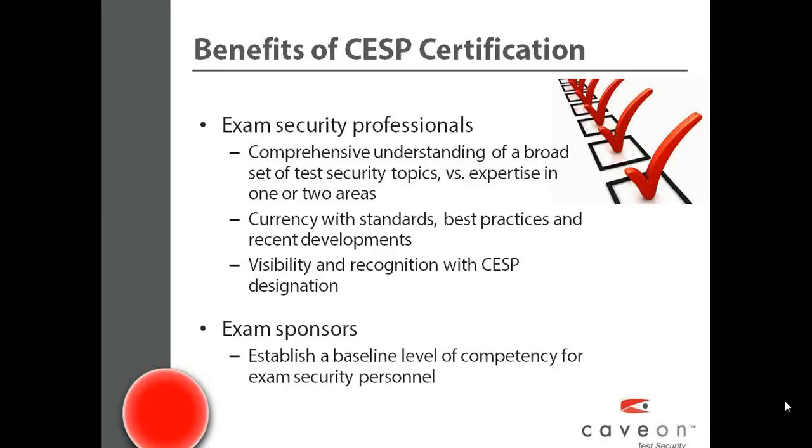Professionals in certification programs have independently come up with ways of doing things or standards and best practices. And so I think the CESP is a good way to focus on sharing all of that industry best practices and standards, so people don't have to start from the beginning. And lastly, I think that having the designation also gives us, as individual experts, visibility and recognition, just like any certification program does.